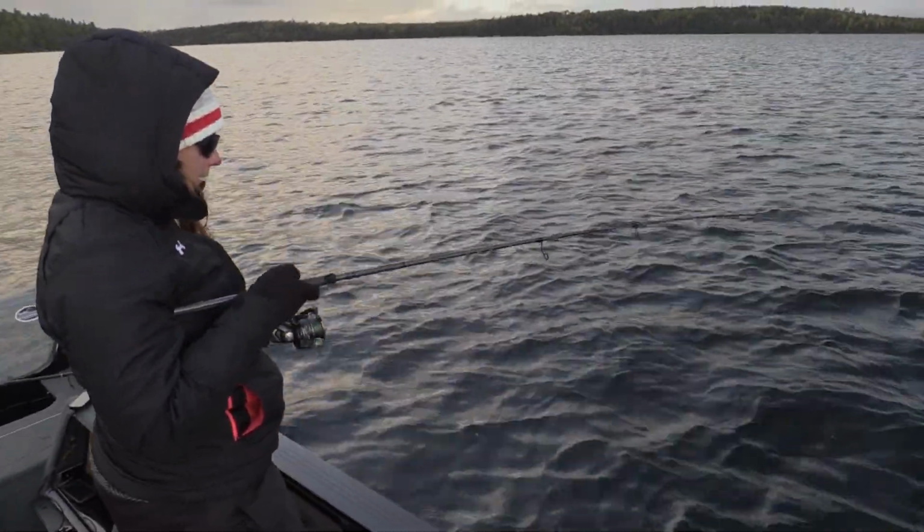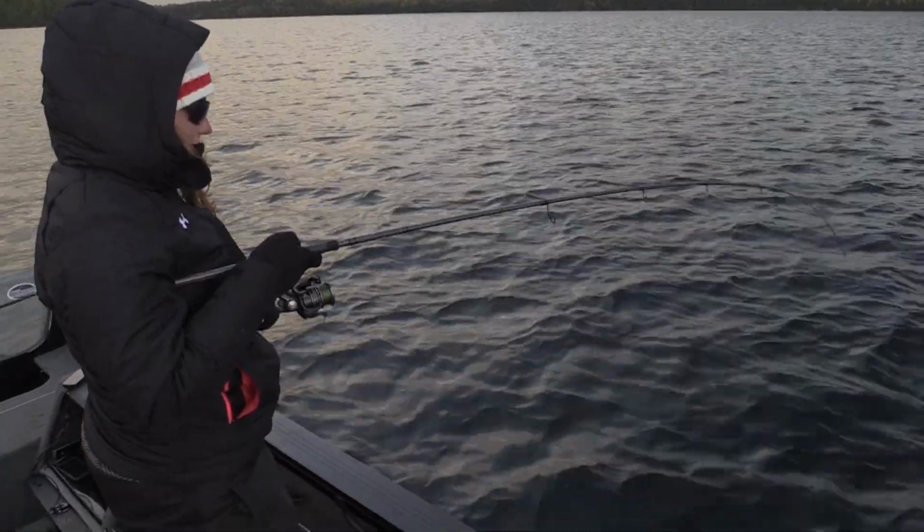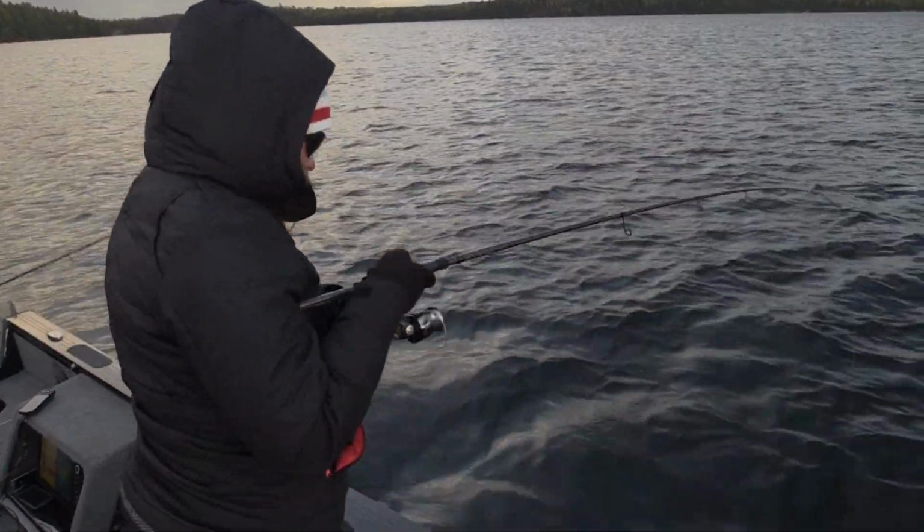I just needed it to not be raining so that I could catch fish. Yeah, that rain stopped earlier. Yeah, that rain was miserable. And now we're on them.